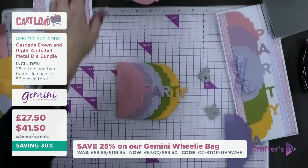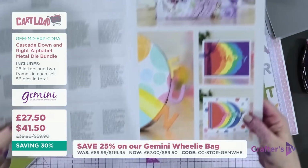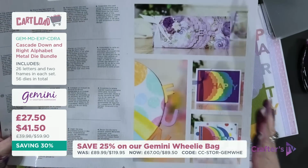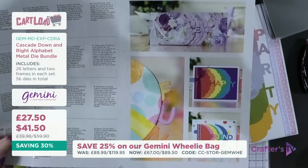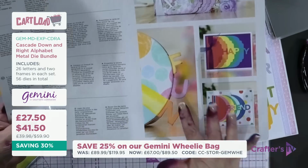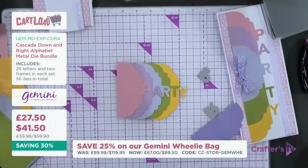You've seen inside, and one of our lovely design team members, look, I'm just going to bring this in. This is the kind of thing you can do. So although we've got them going right and we've got them going down, you can use them in multiple ways. It's just thinking outside the box. But like I said, there's a little bit of inspiration in there, so have a think about it.